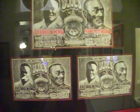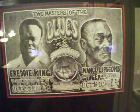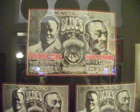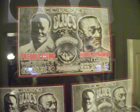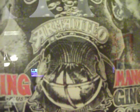Now, the actual poster that came out looked like the handbill. It was black and white. This is a one-off done by the printer, I guess, to see what red lettering looked like. They didn't like it, I guess. One of a kind, folks. One of a kind. Red lettering. There's the Armadillo logo.